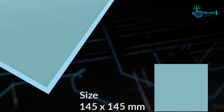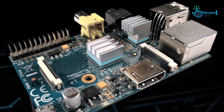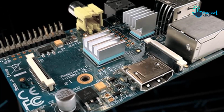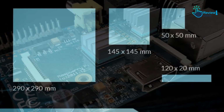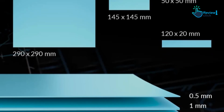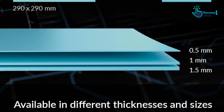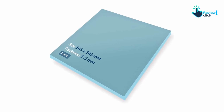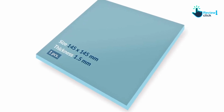The Arctic Thermal Pad is metal-free, electrically insulating, and non-capacitive, reducing the risk of short circuits or damage to your GPU. This makes it safe to use and install, even in close proximity to electrical components. The technical specifications also make the Arctic Thermal Pad the best choice. The 145 by 145 by 1.5 mm size provides enough coverage for most GPUs. It has a hardness of 80 Shore 00 and a specific gravity of 3.2 grams per cc. In addition, it can withstand a wide temperature range from -40 to 200, demonstrating its adaptability to various operating conditions.